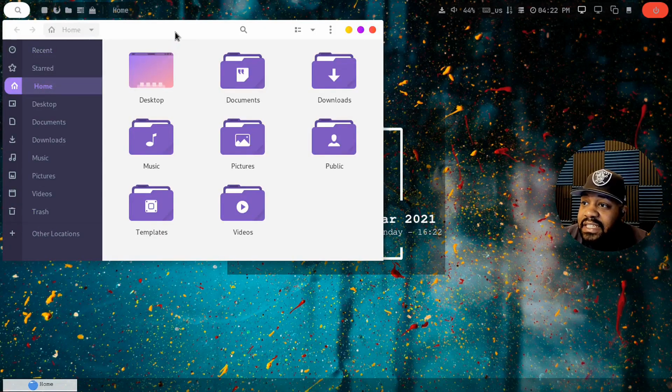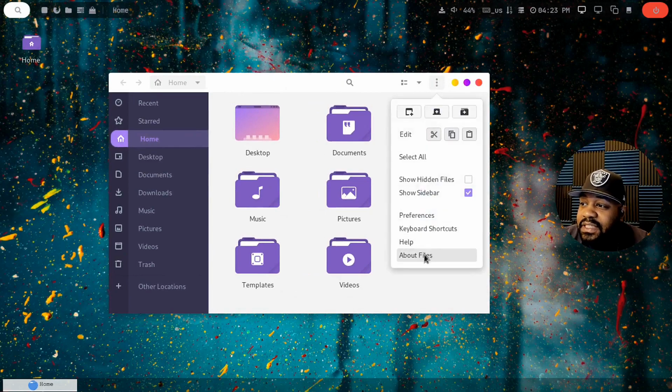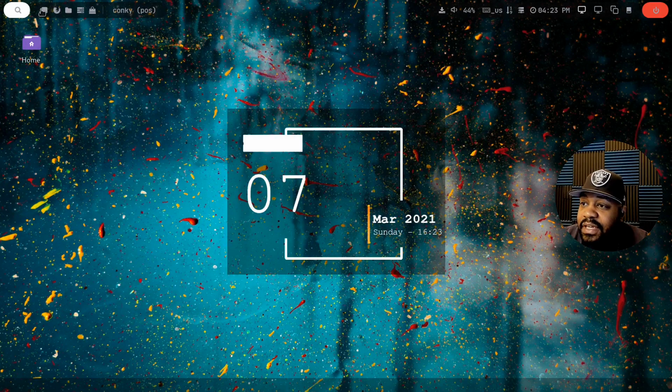And this looks like the file browser, and let's open this up. So open files. I just want to see what it is. Files 3.38. So there you go. That's what they have on it, and I like the theming that they put on there. That's super cool.